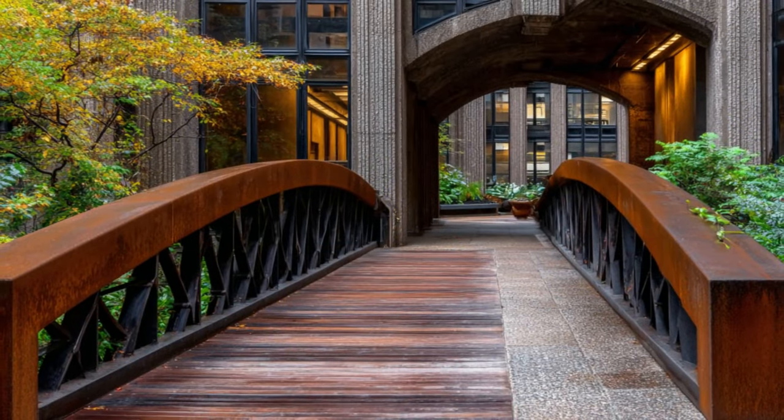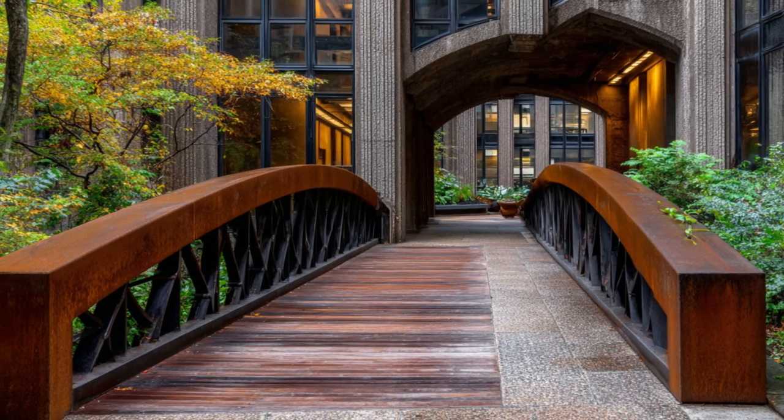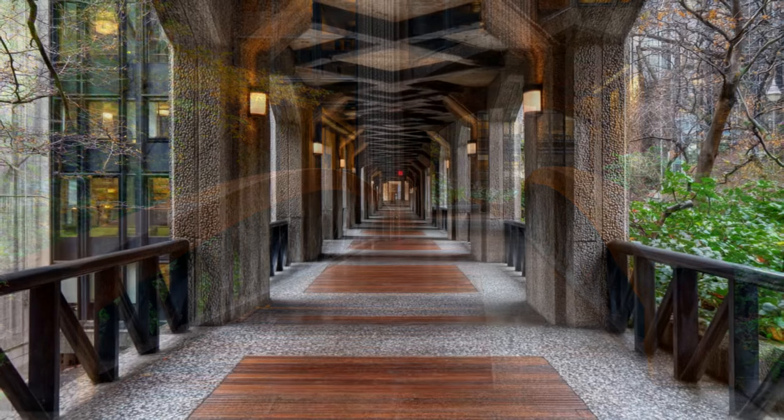Steel railings, cantilevered supports, and even timber beams are carefully integrated into otherwise raw compositions, showing that brutalism isn't just about mass, it's about balance.